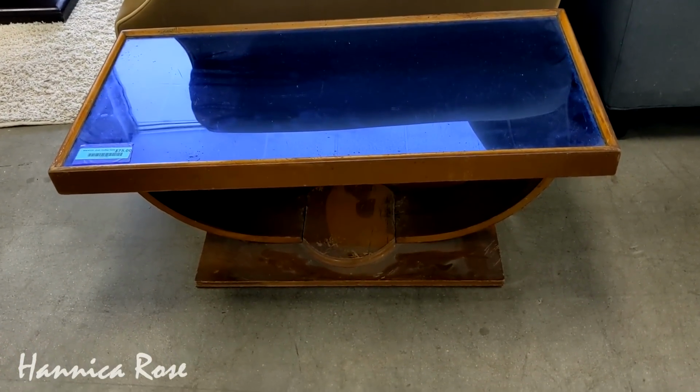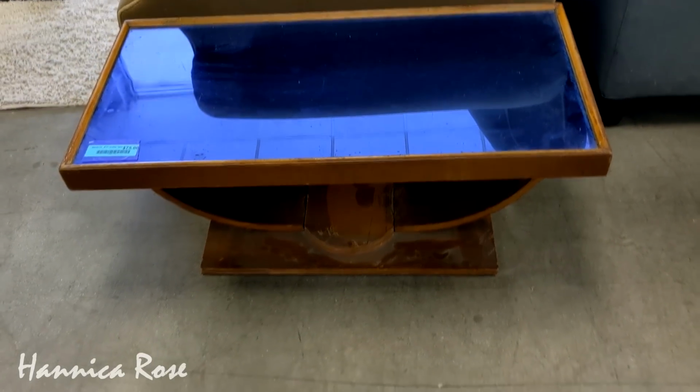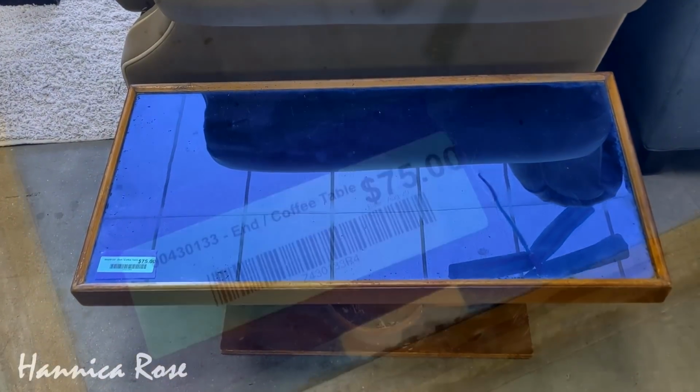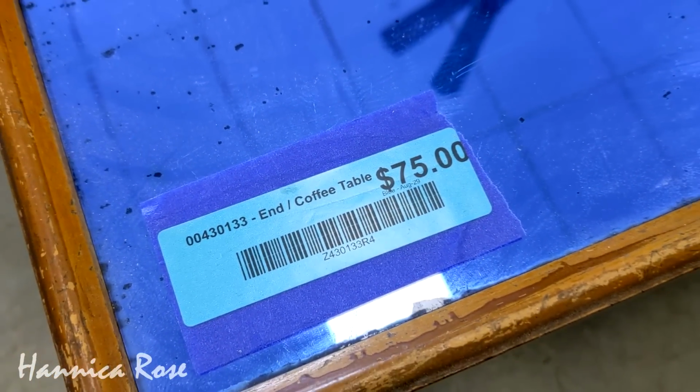So the first piece of furniture that caught my eye right when I walked in the store was this coffee table. It was vintage and it had a blue tinted mirror on the top of it, and I've never seen anything like that. I thought it was pretty cool.